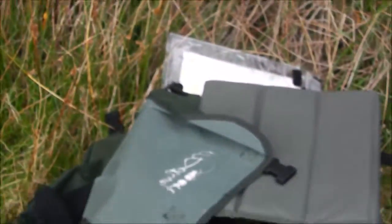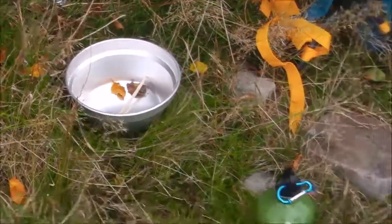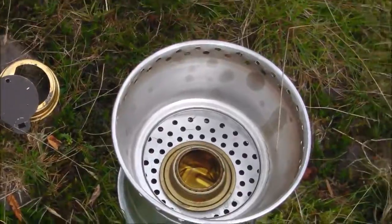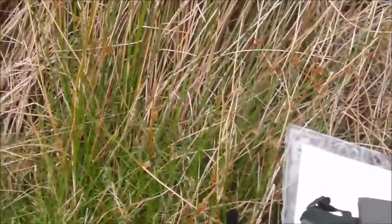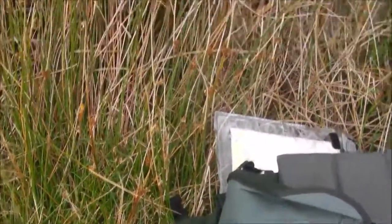And now it's time to start clearing up the gear. LNT, leave no trace. I've allowed that one to burn itself out as well, so I'm about to pack that one up. And we'll start clearing down. And this little sheltered spot here is quite warm. It's quite nice. Right, so I'll just start clearing up and then we'll start filming once we start moving out.